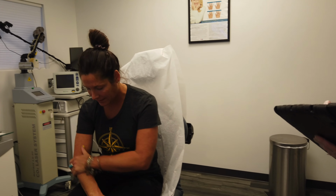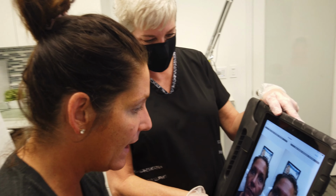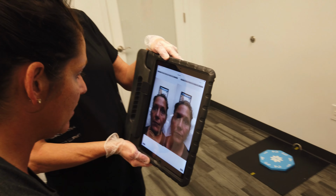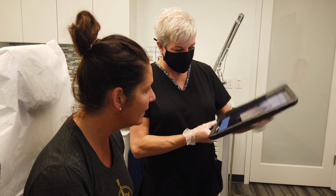Going to put two pictures together, your before and after, so you can see. Oh yay! I'm excited. I could see it immediately. Look at my mouth. I can't believe the eyes. Look at the bags. I can't even believe it. That is so awesome. That's great. Thank you so much. It really looks so good. Really good. You guys are totally right.